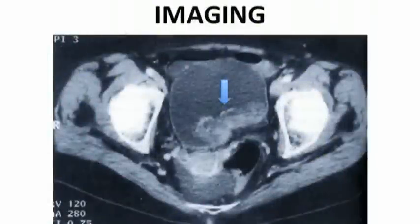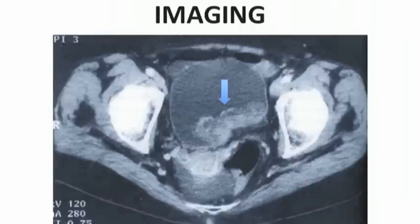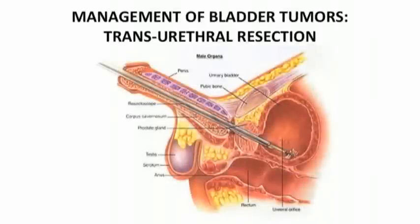The next slide is a CAT scan of the pelvis of a patient with bladder cancer. And a CAT scan is essentially a slice of the body, like a slice of bread. In this particular slide, the blue arrow points to a mass within the urinary bladder, and that mass happens to be a bladder cancer. How do we manage bladder tumors?